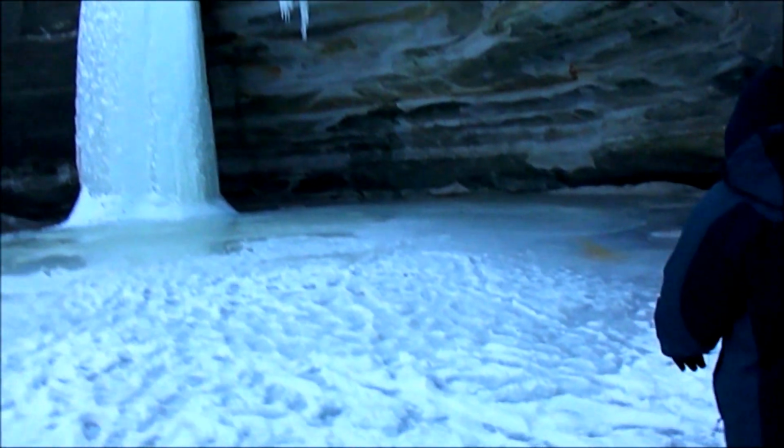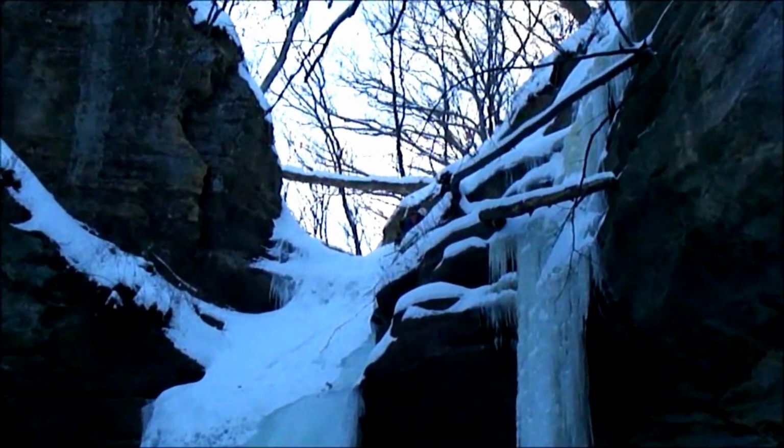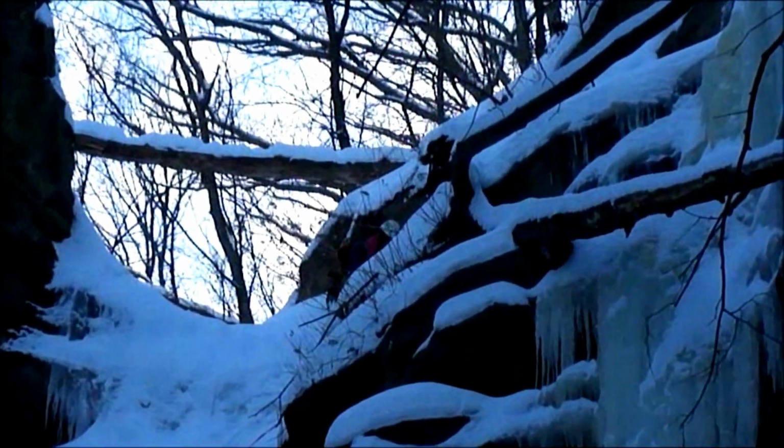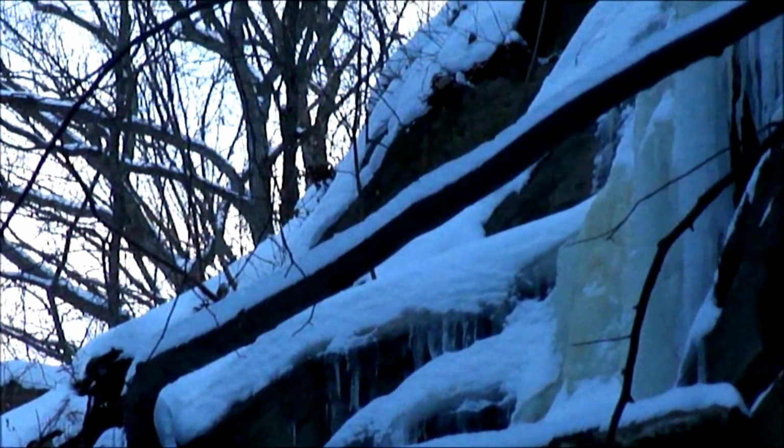That's some big one again. This ground looks a little wetter though. I can hear some more water running. But we do have a couple of ice climbers. There's ice climbing allowed in the park. We have a couple of ice climbers getting ready to rappel down. The other one's up on the other side there.